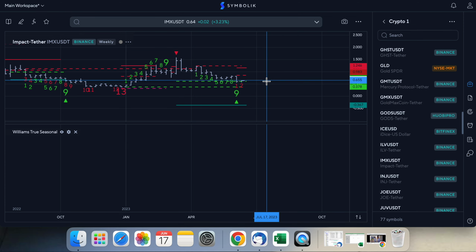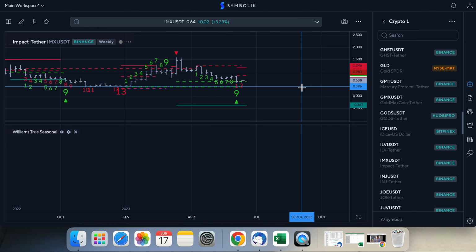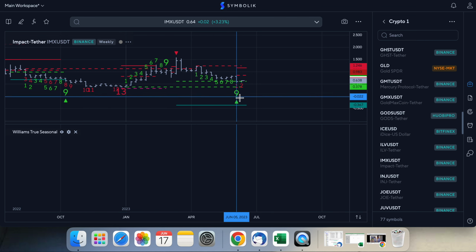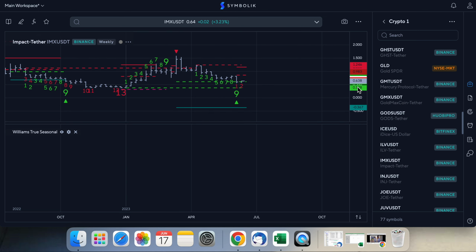rally. And I've heard Tom say this could go sideways for 12 bars. So that could be 12 weeks of sideways before it does anything. So there's still no guarantee that it's going to rally just because we've got a 9 count. We do have a 9, 13, 9. I mean, that's pretty good odds on that kind of setup, but we'll keep an eye on it.